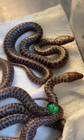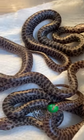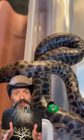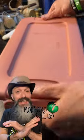I'll transfer these little ones into a more secure location, and then I'll keep them on a damp paper towel until they have their first shed. So we got children's pythons. What an unexpectedly awesome day.